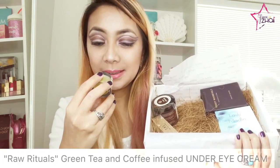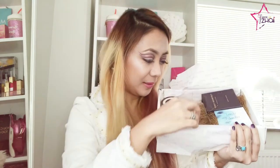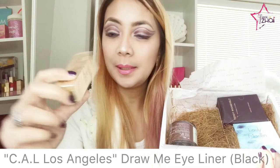Oh my. And then I got here Raw Rituals, which is a green tea and coffee infused under eye cream. Perfect. Look at that. See, I already put concealer on, right? But I am the kind of person who is born to have under eye bags, and I hope that this will help me a lot. I'm just really happy that I got this in this box. Yay! What is this one? It says it's from C.A.L., that's the company's name, and it's a Draw Me Eyeliner.